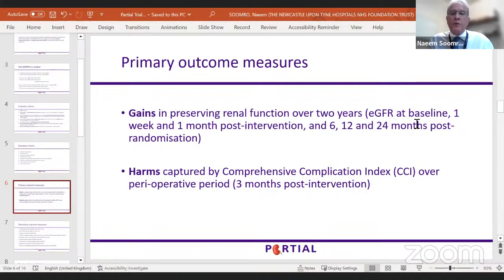Versus harms, captured by a new tool, which is called the Comprehensive Complication Index, which is based on Clavien-Dindo, but it can go from 1 to 100. And it is over the perioperative period, 3 months post-intervention in both modalities. So what is the benefit of gains versus harm?